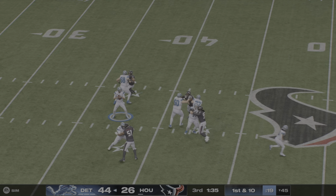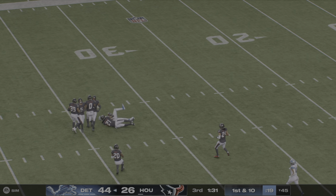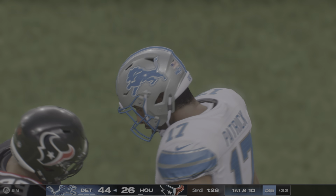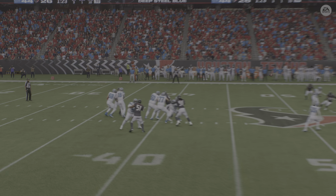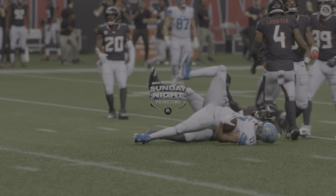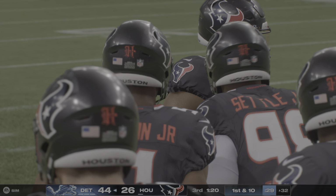Goff to throw on first down. Got a man open. It's Patrick. And he's taken down inside the opponent's 35. This is what every offense looks to do, Mike. They want to attack the middle of the field. That's the most valuable real estate in football. And oftentimes, that's where the chunk plays come. Give it to your receiver on the move and let them do the rest.